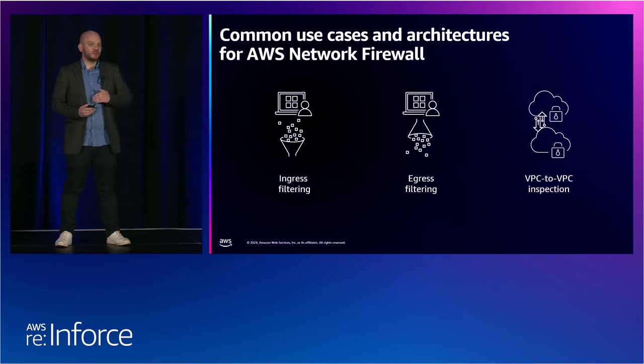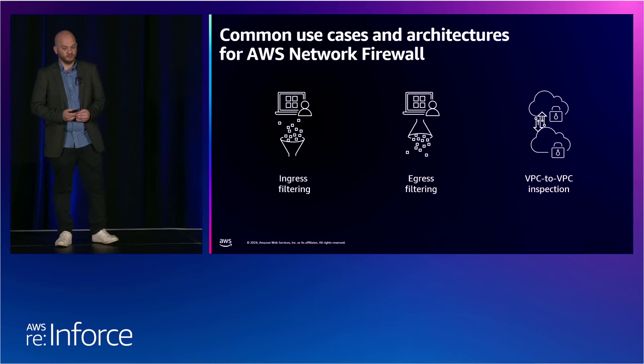We were talking about why to go beyond security groups and access lists. We want to do more in-depth inspection on multiple layers. I need to do IPS and IDS, for example. I need to do filtering for my traffic for ingress and egress. And I want the capability to inspect any traffic within a VPC, between VPCs, in one region, multiple regions, and so on.